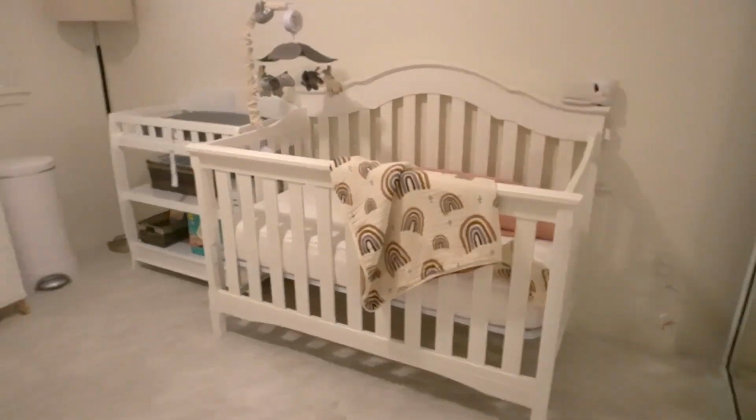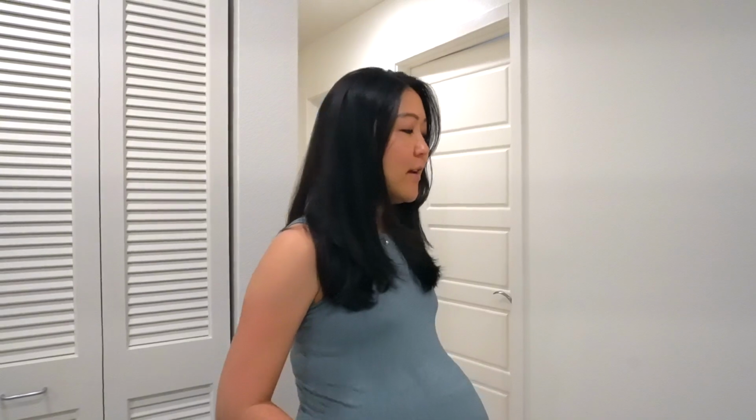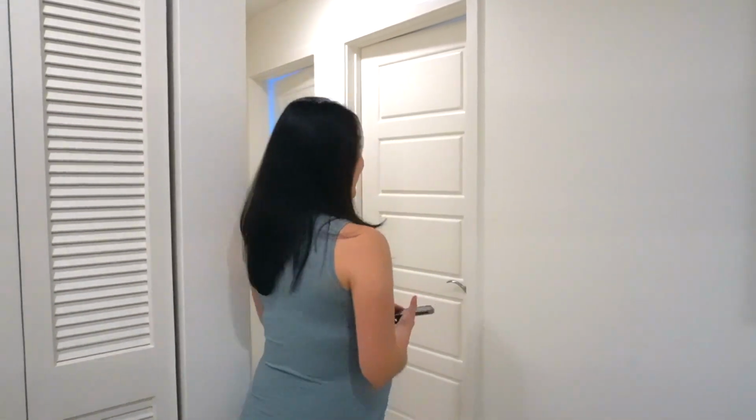Currently right now I am 39 weeks pregnant. So you can see the bump here, and we're just now waiting for baby to arrive. We pretty much finished what our nursery will look like, and we're just excited to show you all around. So come with me.